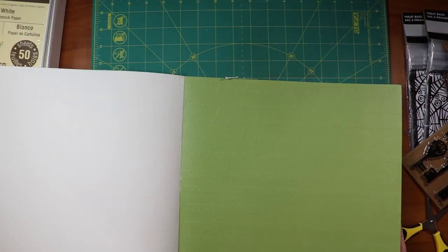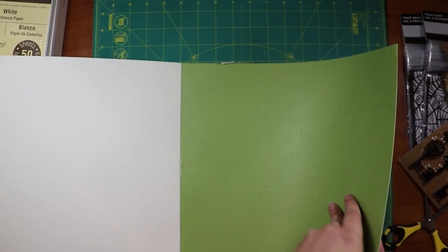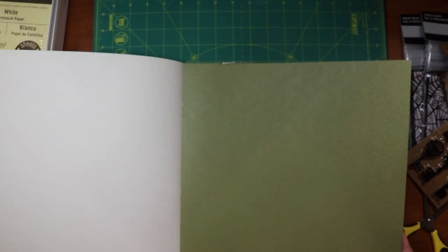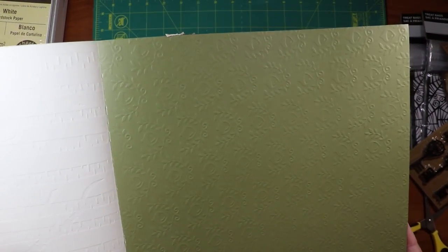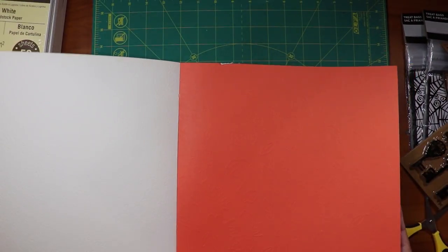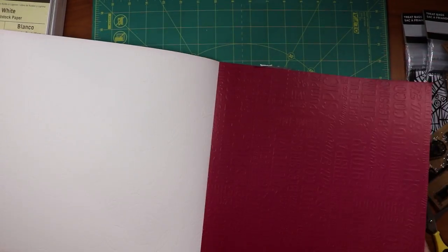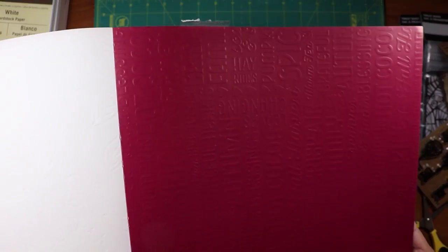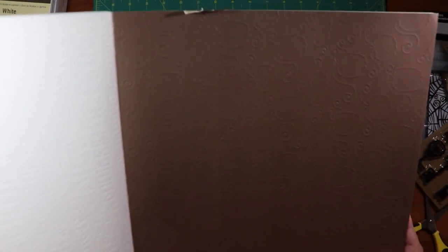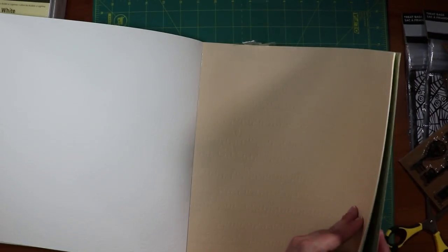And then next is the trees again on green. So it kind of repeats the pattern in different colors. But as I'm getting better at this, you can kind of see the patterns better. So then that's just that design. And next is the leaves again in orange. And then the words in this red. And then the pumpkins in brown. I know this is kind of repetitive. And the leaves and the swirls in brown. So it's kind of all the colors.